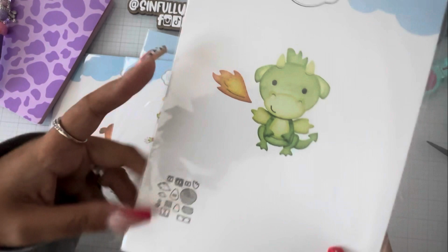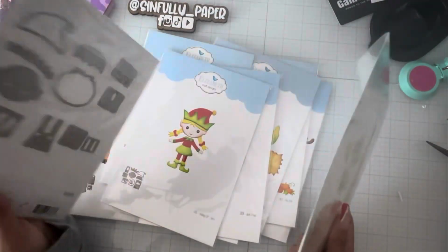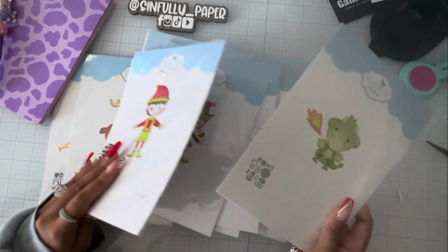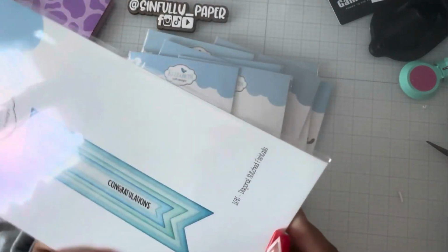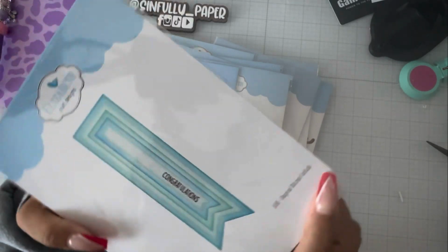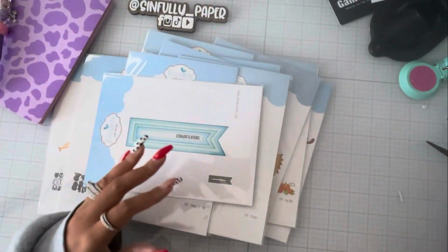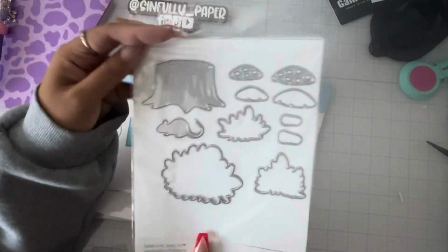Got the dragon, because I already have the princess and the prince from the last sale that they did. This is their best sale that they had. The last sale, I think, was like 25% off. And I stocked up on my little cute little dies. Got this one. It's called Diagonal Stitch Fishtails. I got this to make more scenes for cards and stuff. Got a little rat.